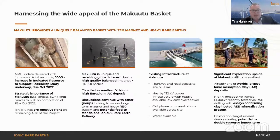A very strategic asset, very hard to find these assets outside of southern China and Myanmar. It's one of two that are development ready globally. And we do see a great opportunity given that the other ionic adsorption clay being developed in Brazil has its product committed to China for some period of time.